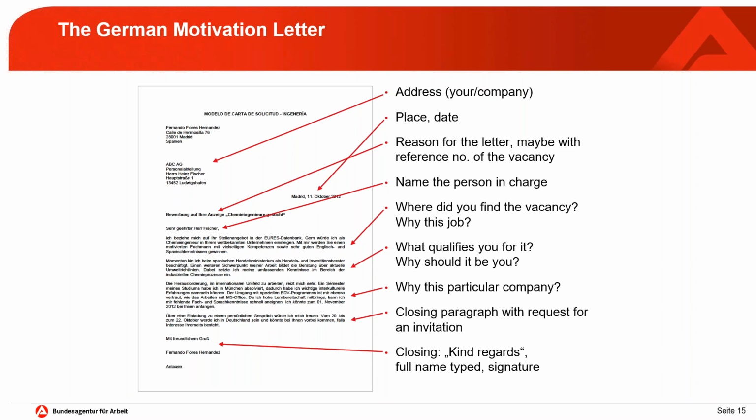Then on top, if it's possible, you should see if you can find the name of a responsible person. Sometimes it's named in the job offer, who's responsible, who's your person in charge, and you should contact or write to him directly by name. And then you just write a short summary where you find the vacancy and why you would like to have this job.